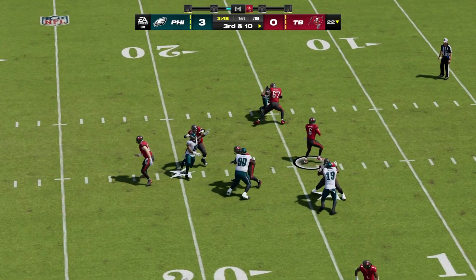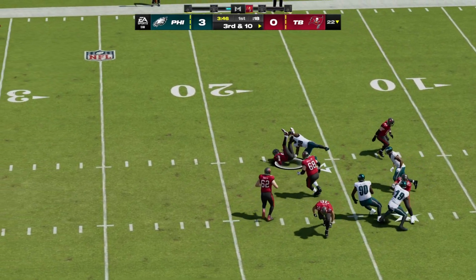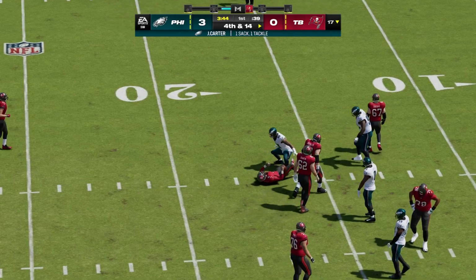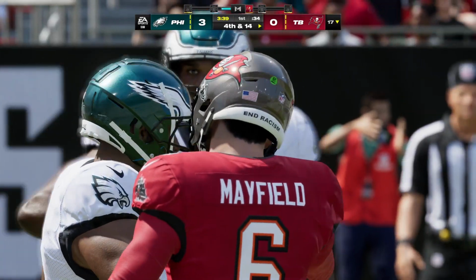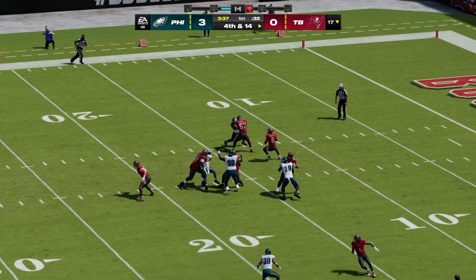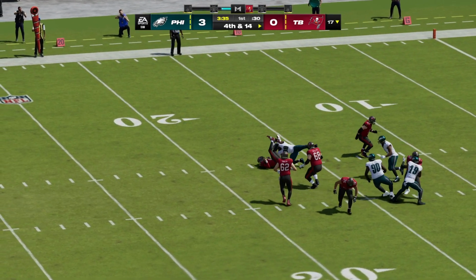Mayfield now, eluding the pressure, and he can't find anywhere to go with it, and he goes down. Buried for the sack by big Jalen Carter. The start of this game shaping up nicely on that visiting sideline.